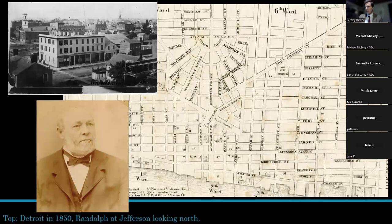At the bottom left of the screen here, you'll see Bernard Stroh. He came to Detroit in 1850, and according to the company legend, he was actually on his way to Chicago from Pennsylvania by boat when the boat stopped in Detroit to take on fuel, and he came ashore to stretch his legs, and he liked it, and so he stayed.